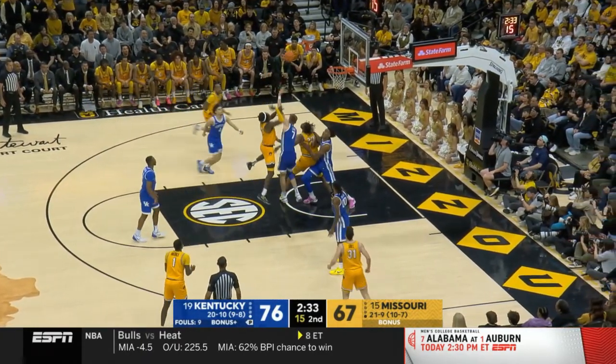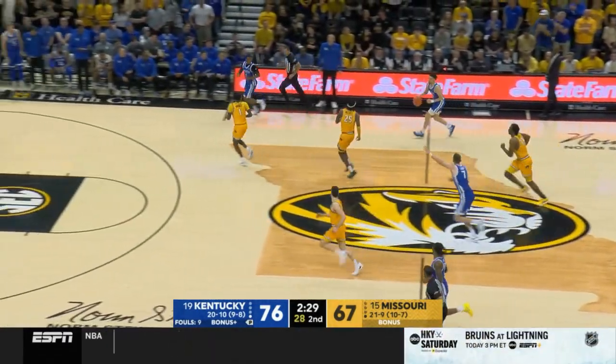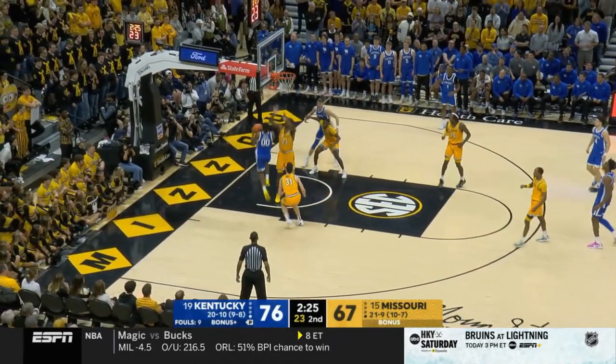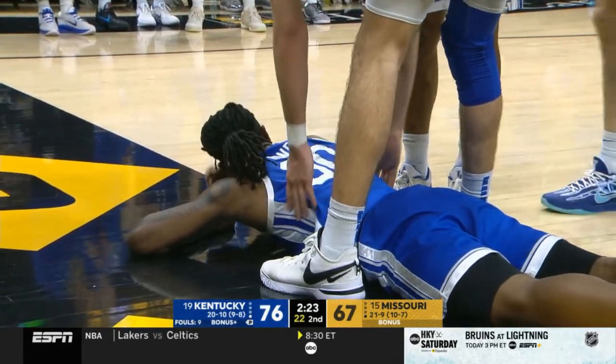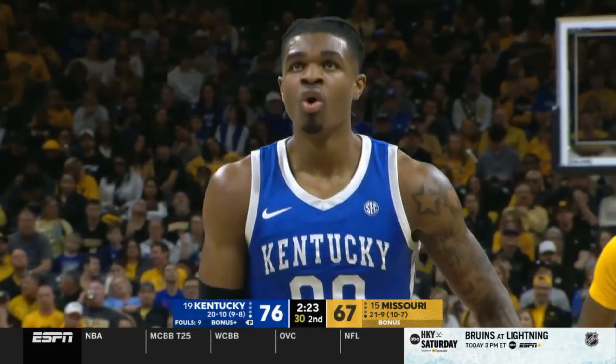Go Big Blue, chants ring out in Columbia. Mitchell, no. Carr the rebound. And a lovely couple in Kentucky blue from St. Louis before the game. Here's Oweh with the reverse, and he's fouled. And they said, we can't afford tickets at Rupp Arena. We can only catch him on the road. They go to Oweh at the free throw line.